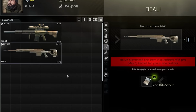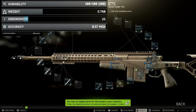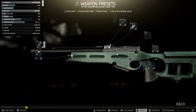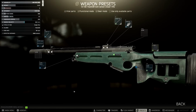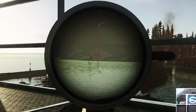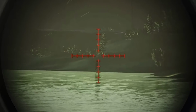Straight off the bat, you can see that this thing has insane accuracy. With a starting MOA of 0.37 and a slightly higher 0.39 when using the 338 suppressor on the AXMC, this compares to our previous winner, the SV98, which had 0.56 when suppressed, before any ammo bonuses were taken into account. I.e., the AXMC has 30% better accuracy than even the second most accurate weapon. This means that if you're aiming at the middle of someone's head and you're zeroed correctly, you should never miss due to inaccuracy until over about 600 meters, which is kind of bonkers.